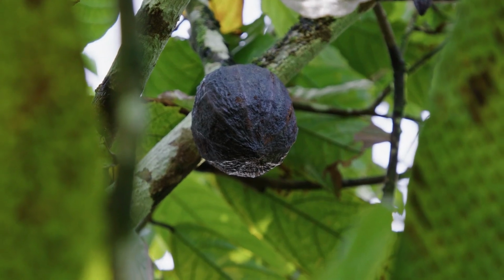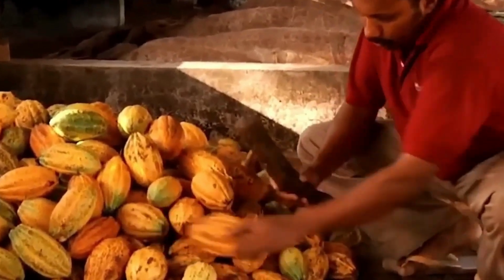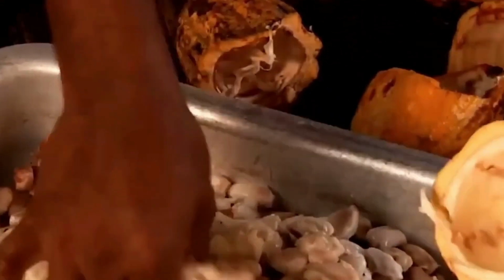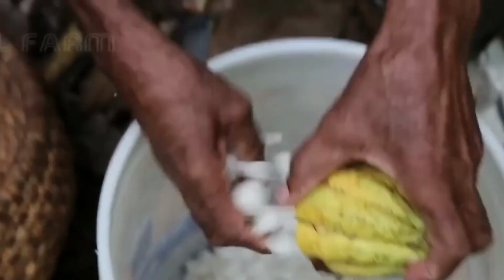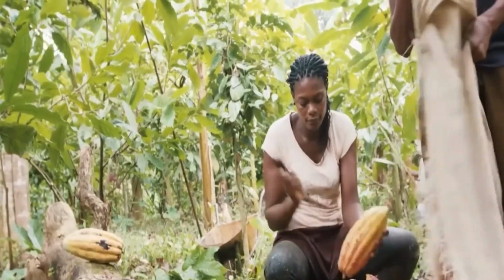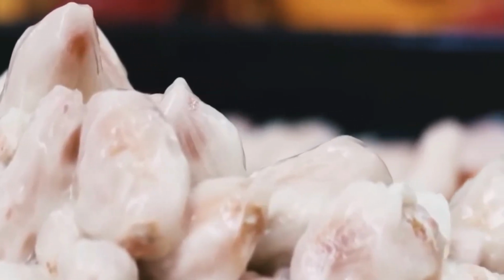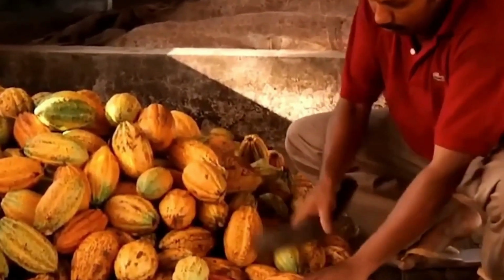These pods look like small, colorful footballs. They can be bright yellow, deep red, or even purple. Inside, instead of chocolate, you'll find something surprising: a soft, white, sticky pulp covering the cocoa beans. And here's the shocking part: this pulp is actually sweet and fruity, nothing like chocolate at all. Farmers carefully cut the pods open by hand, using sharp machetes.